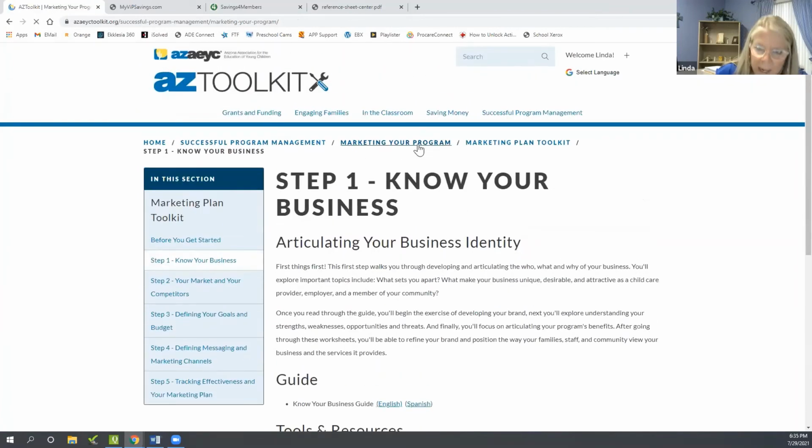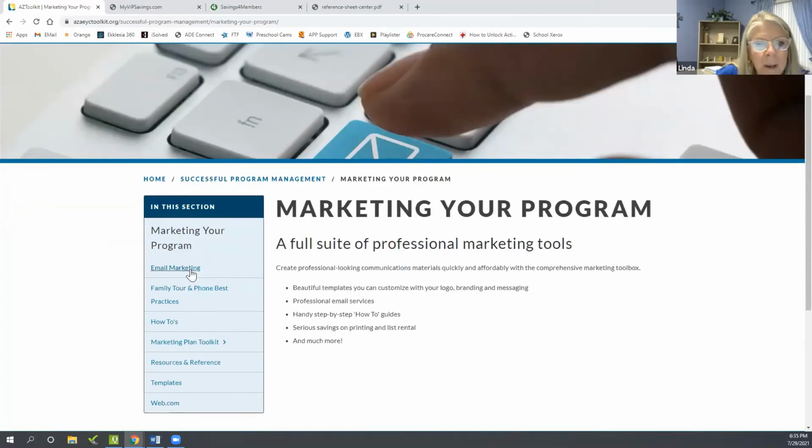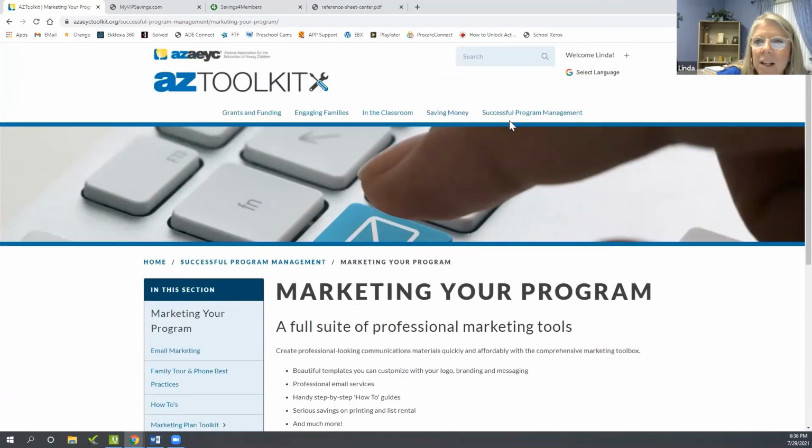But if you didn't want to take the deep dive just now, you might need to just learn a little bit more about email marketing. You might want to talk about family tours or your best practices for your phones. All of these types of things help as well. And there are resources and references in marketing your program too that you want to check out.